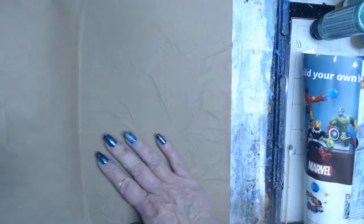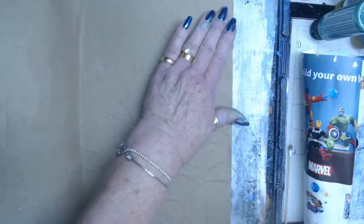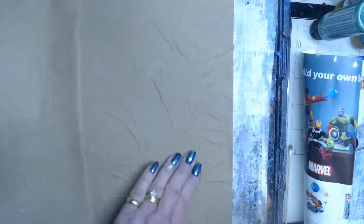So I'll come back and finish off my pages, the rest of the pages. I might do some with just some coffee stain. I might also leave some plain. I don't know. Junk journal, your choices and what you want to do is completely up to you and can be as junky as you want.